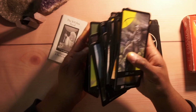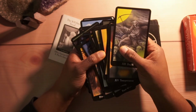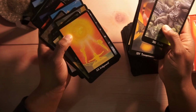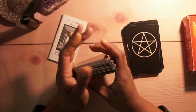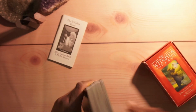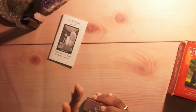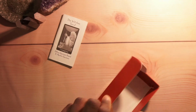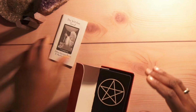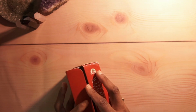I'll try to do a few readings here and there with them. Maybe I might pull it out for one of my readings for 2025. But I do like this deck. It's really nice. It's one of my classic decks. So that is the Witch's Tarot. I really do like this deck. I'm really happy that I purchased something that is actually out of print. I made a good financial choice. But I will be holding on to this deck.